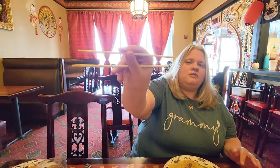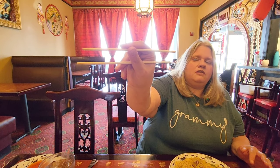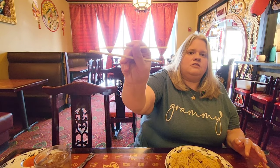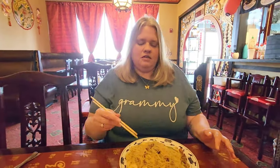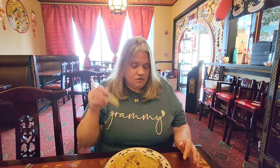So a little chopstick lesson here. I take the chopsticks and I put it between my thumb and my pointer finger on the bottom, and then my pointer finger, my thumb holds it, and you just go like that. So that's how I hold them. Do you use chopsticks? And do you use them like this, or do you have a different method? Let us know in the comments.